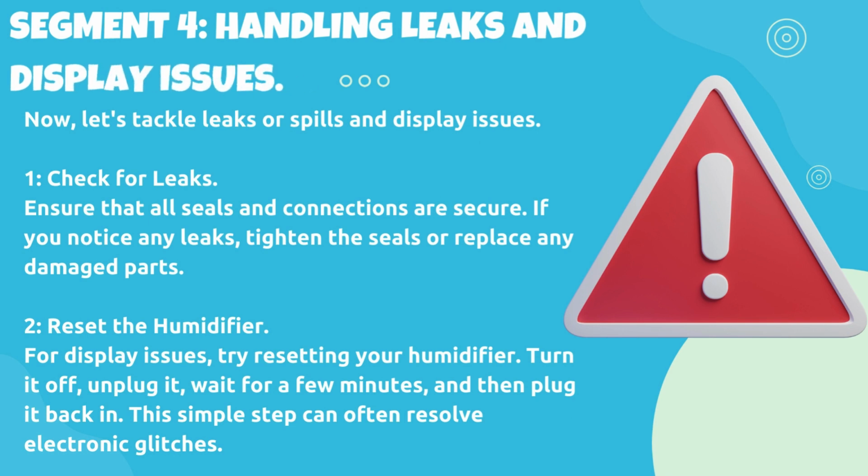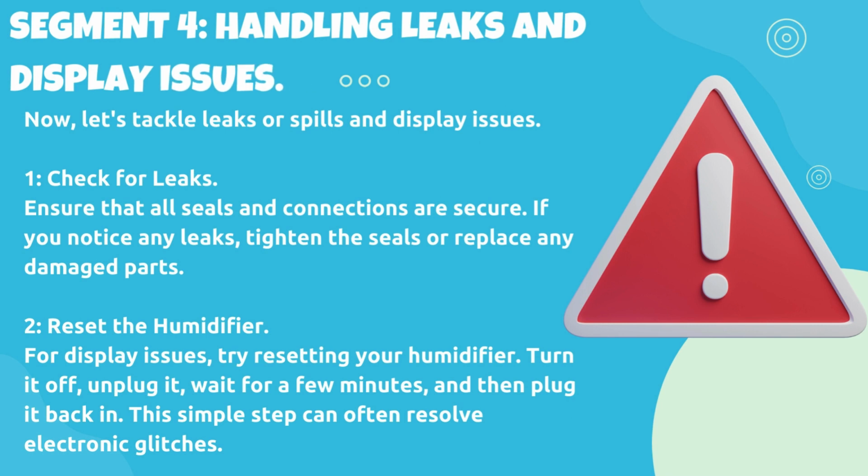2. Reset the humidifier. For display issues, try resetting your humidifier. Turn it off, unplug it, wait for a few minutes, and then plug it back in. This simple step can often resolve electronic glitches.